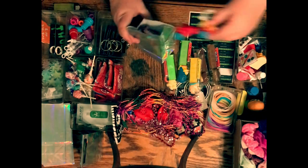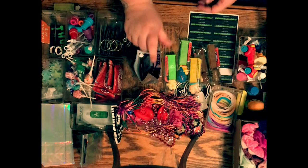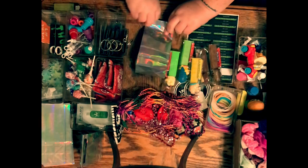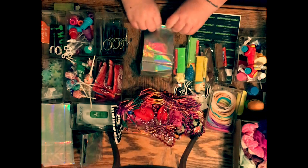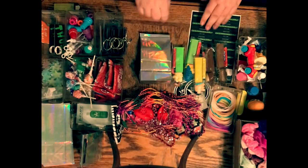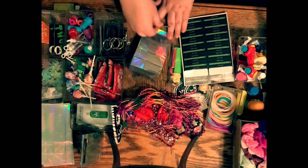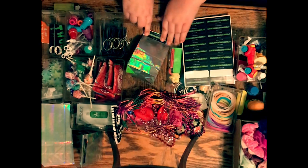If the bag's too full, you're going to want to take out something. You want to make sure that it comes to a point so that when you put it in upside down in the vending machine, you can put more in as long as they're all in a nice triangular shape. But once you start getting it to be too full, it takes up more space and the next one won't fit in the slot. There's not really any set amount of items that I put in each bag.